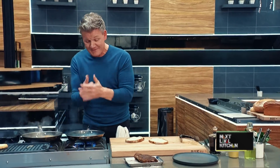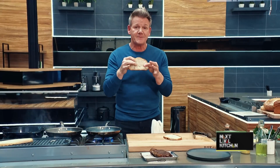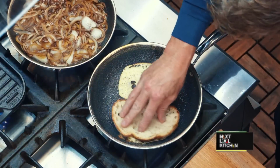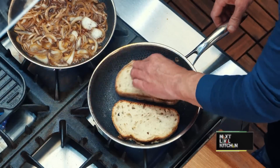As that starts to caramelize, you've got this beautiful flavor, this amazing Swiss cheese that is just caramelizing in your pan. No butter, no mayonnaise. Just get your bread and mop up that beautiful flavor and just roll it around. And look, again, Rich, what are you doing with your bread? I love it. I'm just throwing mine on the grill.